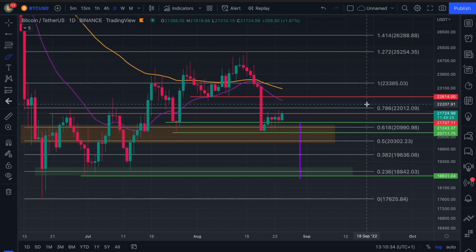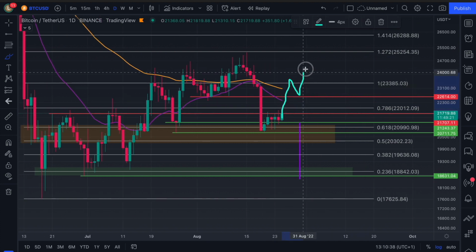So what we want to see for the bullish scenario: get above these EMAs and continue.